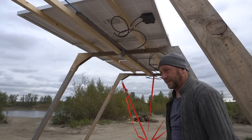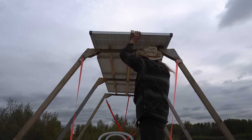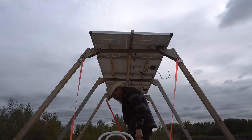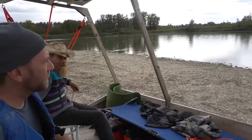Lots of power. I hope so, if we get any sunshine. Look at that, eh? It's like we knew what we were doing. Kind of, sort of. So far, it could be worse.